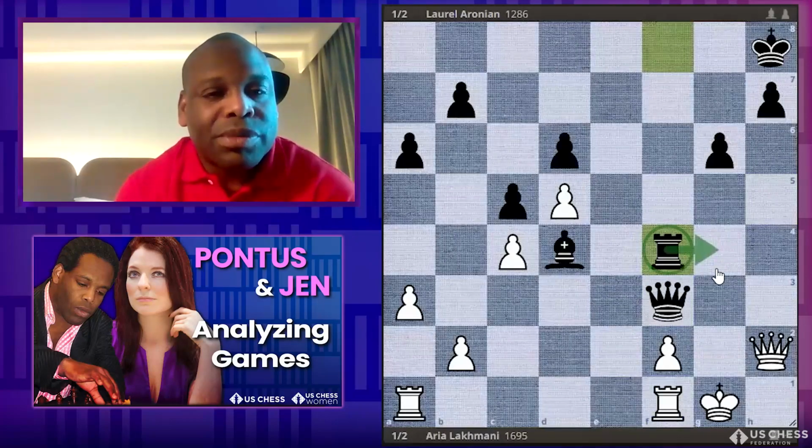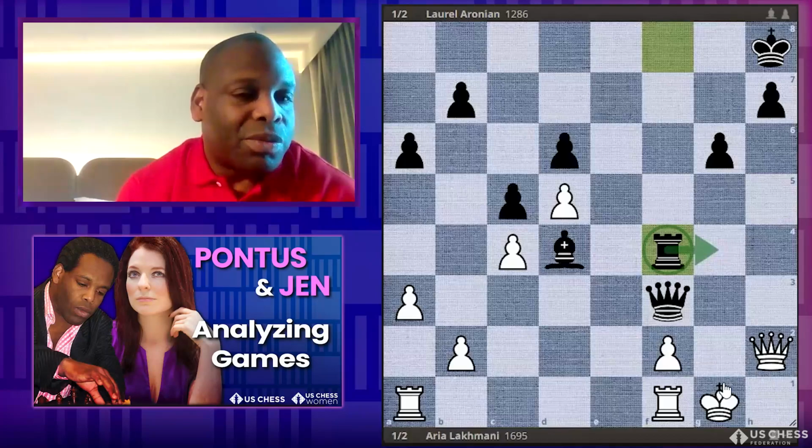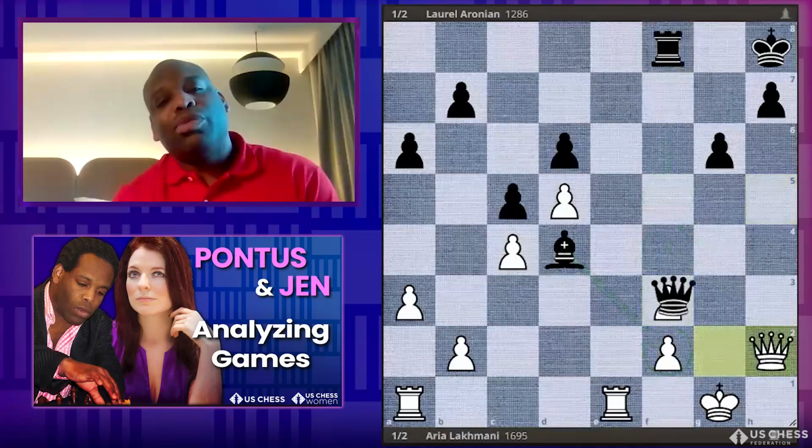But now we have problems again. The rook is coming fast. Black has a very, very good position. We're done here. We have to sacrifice our queen. So this doesn't work. So then we go back to the position.